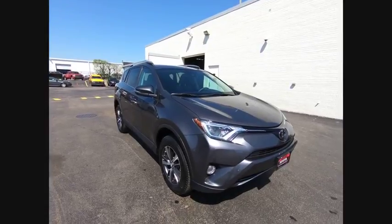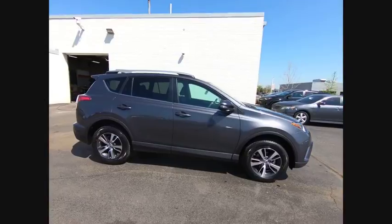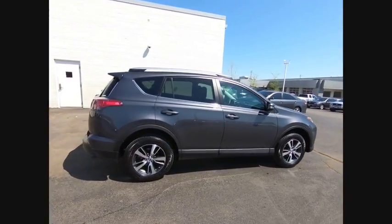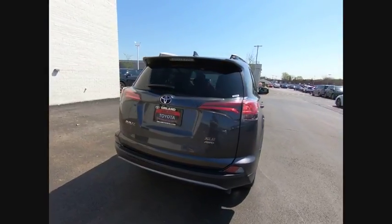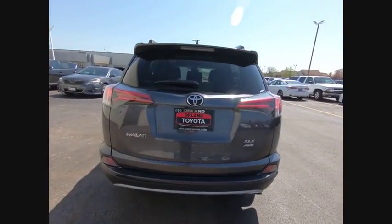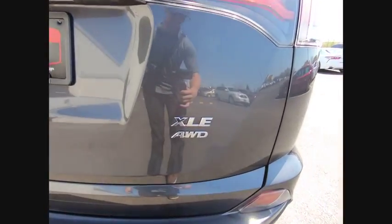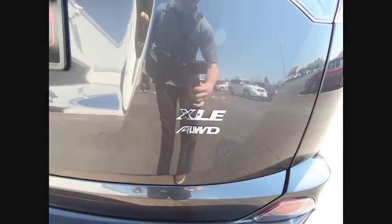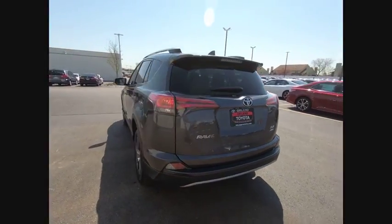The 2018 RAV4. The RAV4 is one of the most fuel-efficient SUVs in its class. Versatile and efficient, RAV4 mixes the comfort and drivability of a sedan with the benefits of an SUV. This highly evolved, well-packaged crossover SUV lets you have it all and is priced below $25,000. This vehicle has less than 15,000 miles.